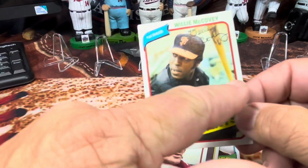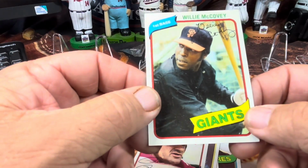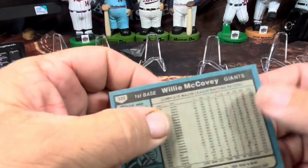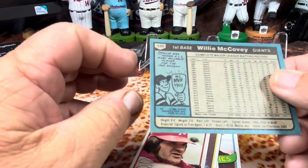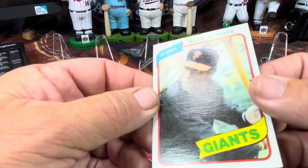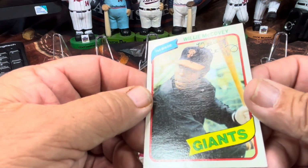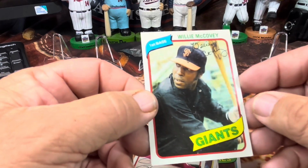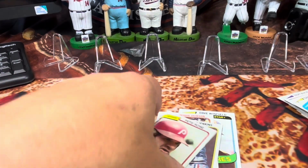Pretty good card here. The centering is probably 55-45, top to bottom and left to right. The centering is actually pretty decent on the back. There aren't any significant flaws on the surface of the card. The corners are in decent shape, so I'll be asking $3 on the Willie McCovey card.